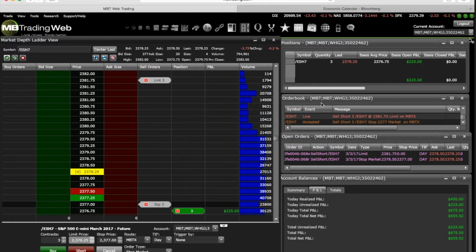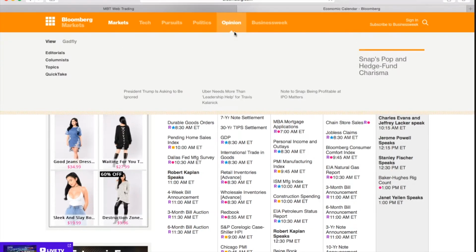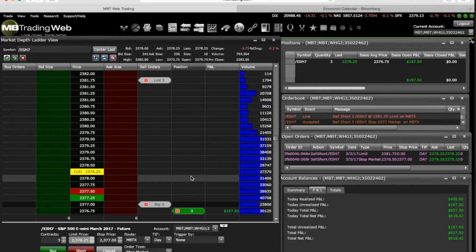As you guys know, I always have my Bloomberg economic calendar up, and every morning I always look here to see if I see any blue star events. Blue star events are what move the market, but I did not see this Janet Yellen speaks at 1 here, and so for some reason they didn't put a blue star there. I have no idea why, but I guess they thought it wasn't going to move the market, but obviously it did. I have my stop at break even, and I still have my order at 81.75.